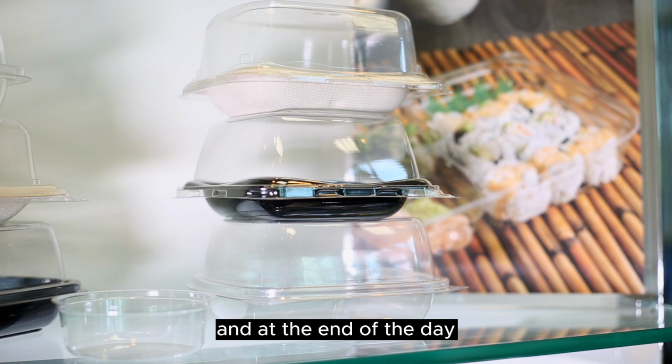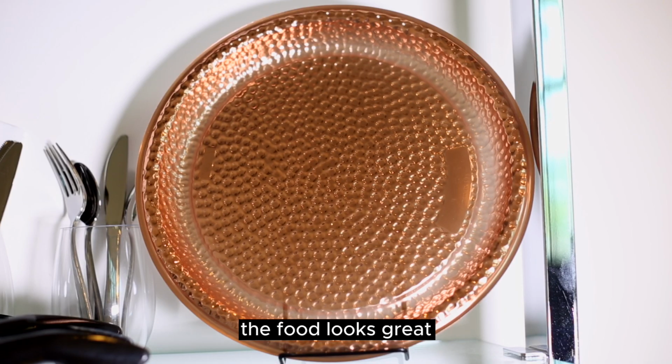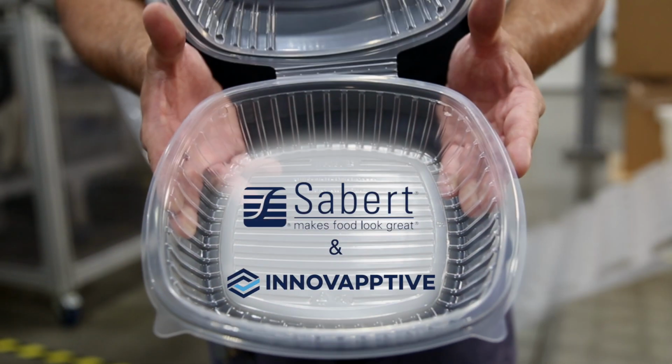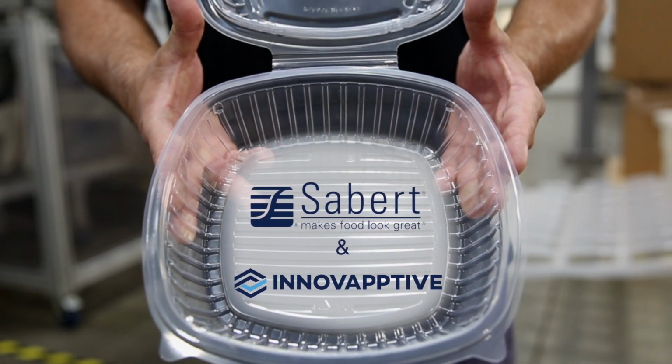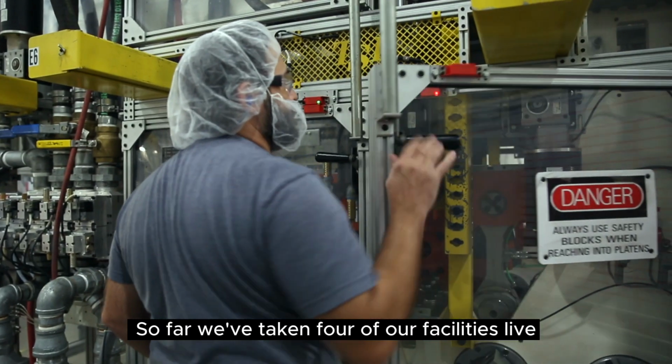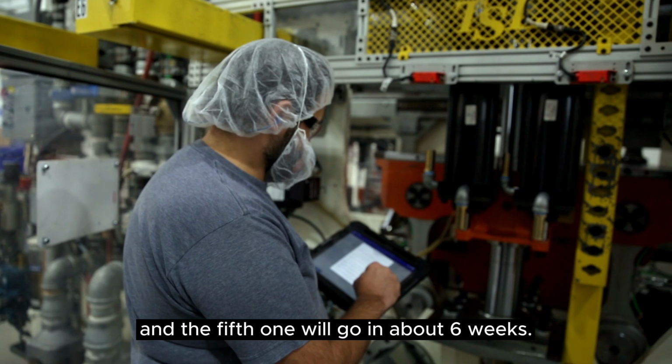And at the end of the day, all we are trying to do is make sure the food looks great and we are able to extend the shelf life of the product. We are actively deploying Innovapptive across our North America network. So far, we've taken 4 of our facilities live, and the 5th one will go in about 6 weeks.